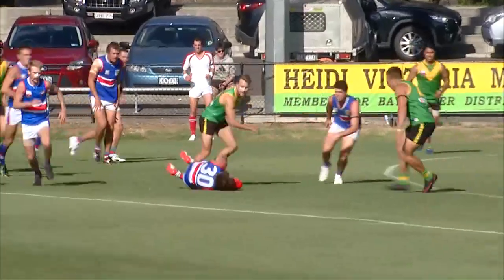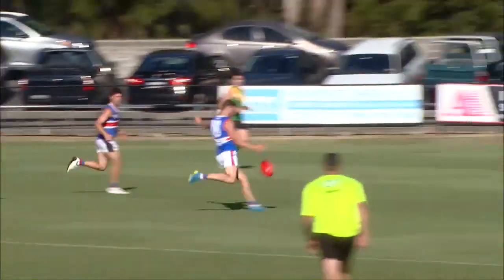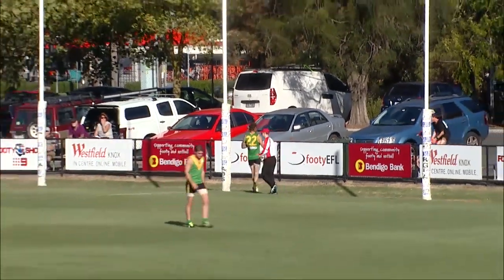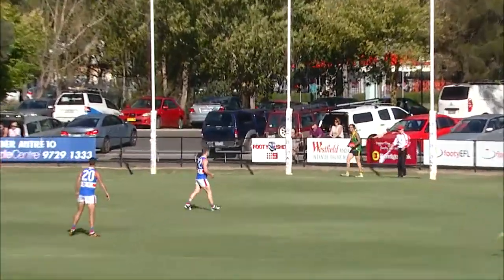Now the hand pass comes out as the Dogs lock it up at half forward. They get it to centre half forward with the numbers, and here he goes. Jones from 45 metres out pushes it to the right. And I was gushing earlier as he dashed out of the pack at the middle of the ground, and I'm gushing now as he rushes towards goal, but he missed.